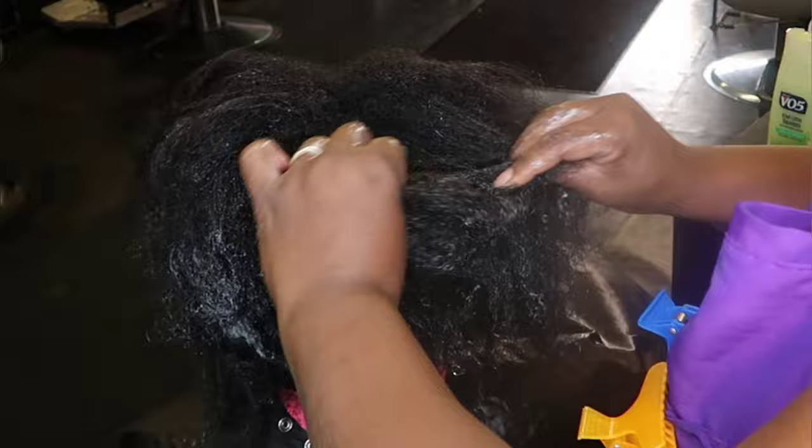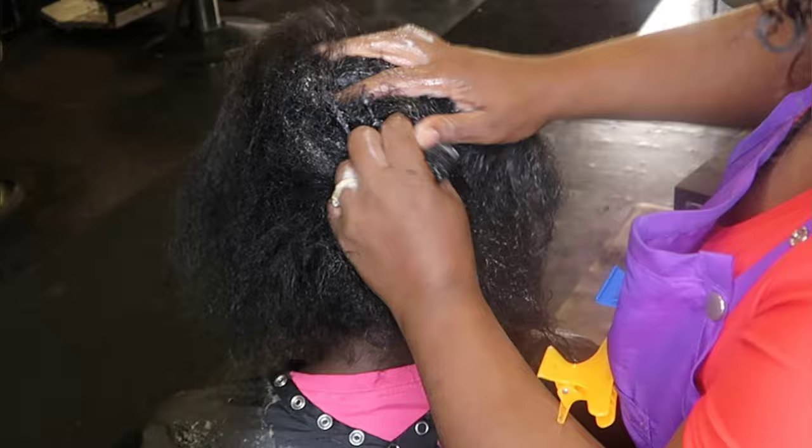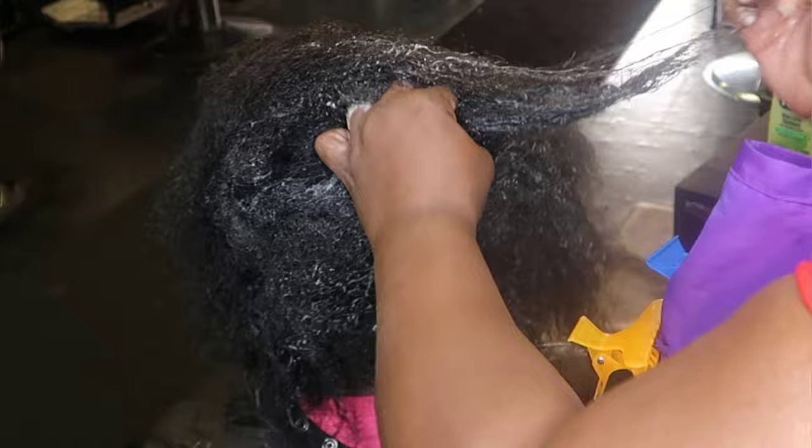I'm also using it in conjunction with another detangler that I have. But when I say you're going to need this, basically I am going to use the whole bottle, probably a bottle and a half of some of my other conditioner, getting her hair detangled. We're going to just start.